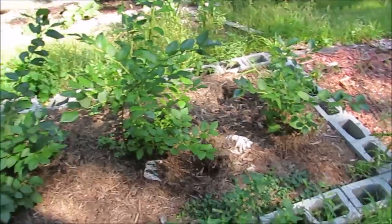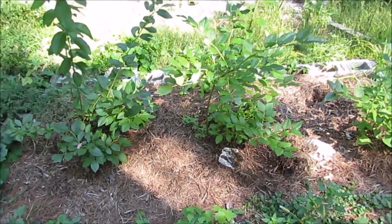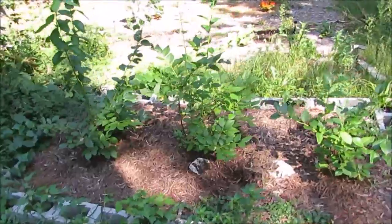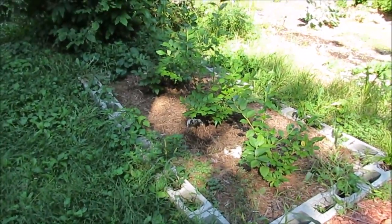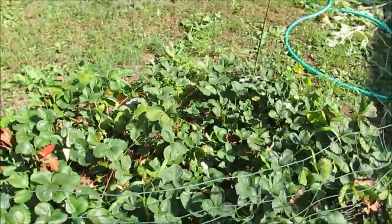And yeah, I will keep amending it with compost and my soil acidifier. As I've said before, it's the only store-bought thing that I use in the garden. I don't use any fertilizers and whatnot, so that's pretty cool. So blueberries, doing well.